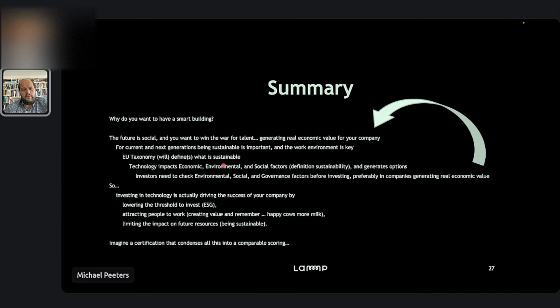So if I make a summary, then I say the future is social, and you want to win the war for talent, for sure. If you don't win the war for talent, you don't have the people that will make you rich, that will generate real economic value for your company. For that war of talent, for the current and the next generation, sustainability is important, and the work environment is key. We have had people that came to work with us below what other companies were able or wanted to pay for them, because we work in a very stimulating environment.